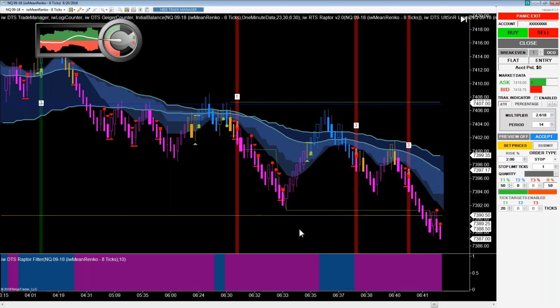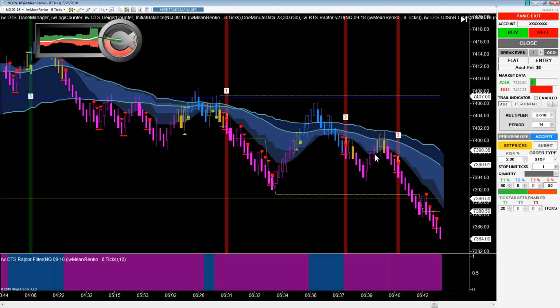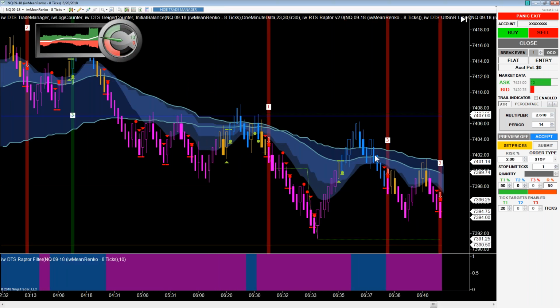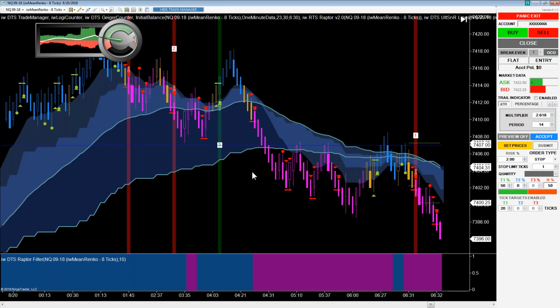The number 3 signal is the continuation signal. In order to have a continuation signal, you must first have something to continue. So when you're looking at your possible number 3 signal, you have to look left on your chart and say, is there something resembling a trend here? Because you cannot continue anything if the market is sideways.